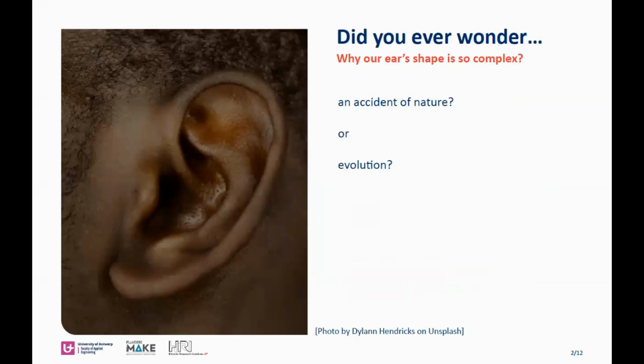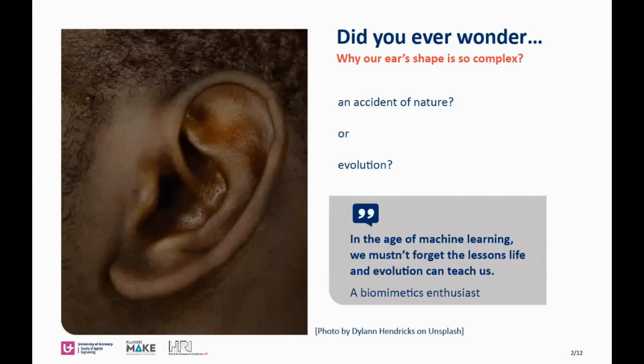Okay, did you ever wonder why our ear is so complex? You have a tragus, an antitragus, a helix, an antihelix, a fossa, a concha. It's a very involved shape. Well, is it a quirk of nature or is it really necessary? Well, it turns out that we use all these features to do elevation estimation, so they're very important to us.